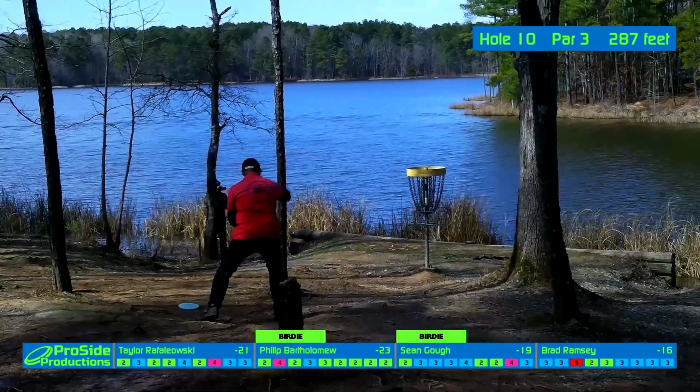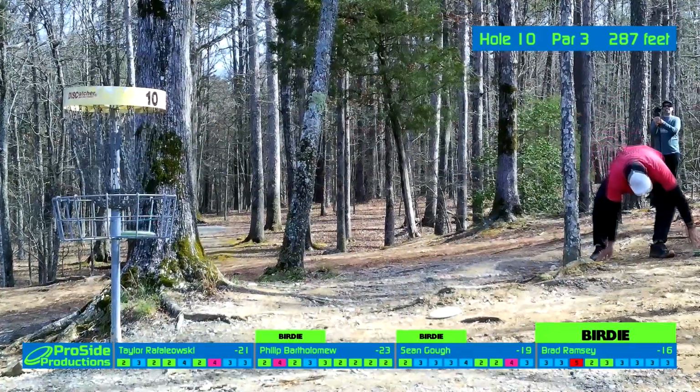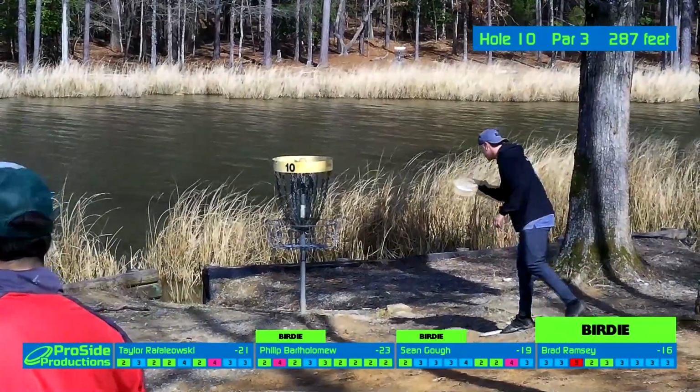And here's Brad from about 15 feet. This should be light work for this guy. Nice and routine. Looked easy.